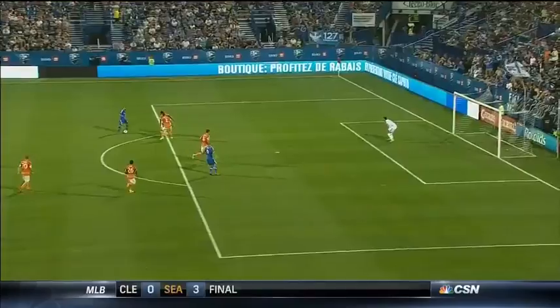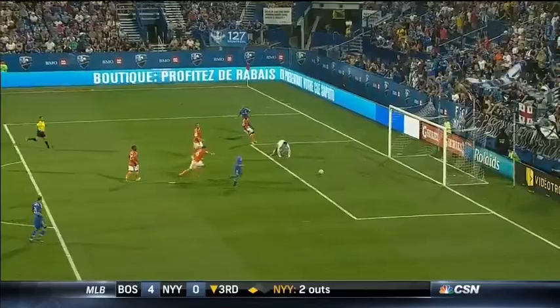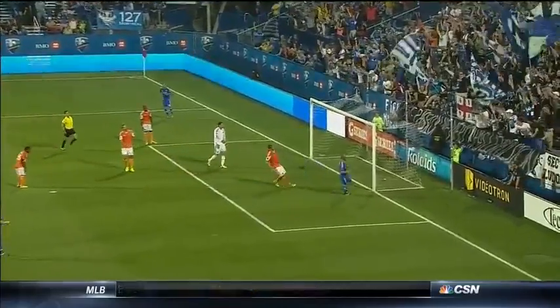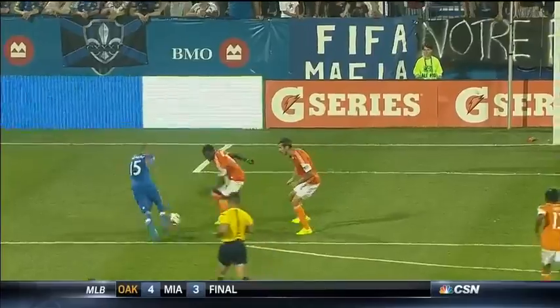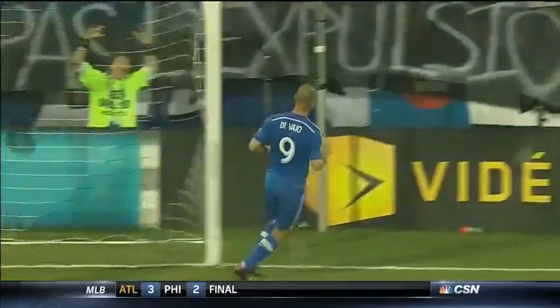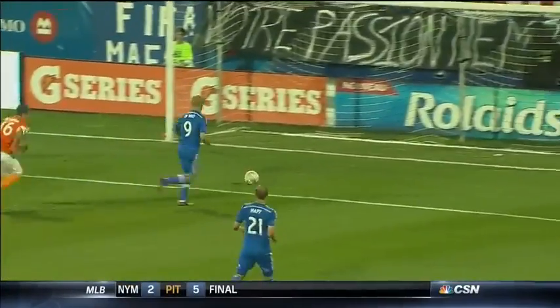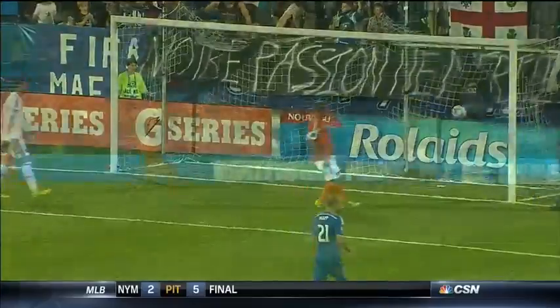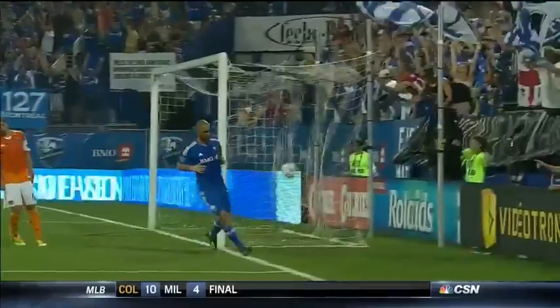The greatest players in the world are instinctual. Marco DeVayo, instinctual. He takes a chance. He knows the shot's about to come off. All he does is take a chance. It's instinct in front of goal, reading the game. Tally Hall does everything he can to stop that initial shot from going in. You see all the Dynamo players there, eyes on the ball. No one sees Marco DeVayo peeling off on that back post. An easy finish.